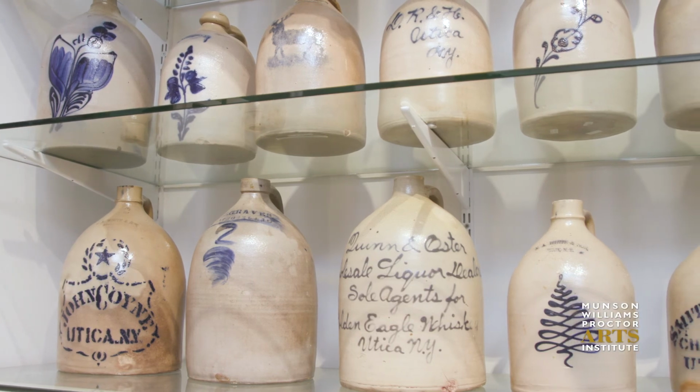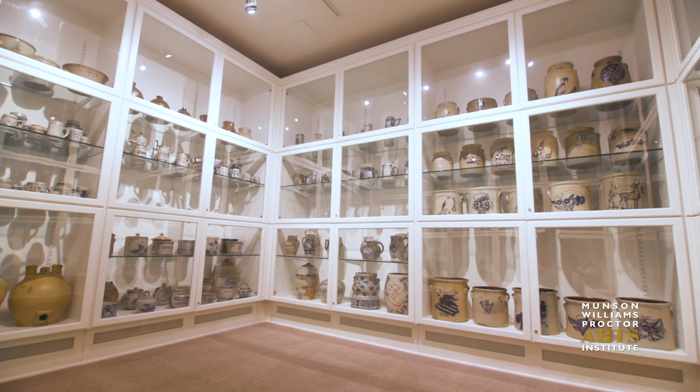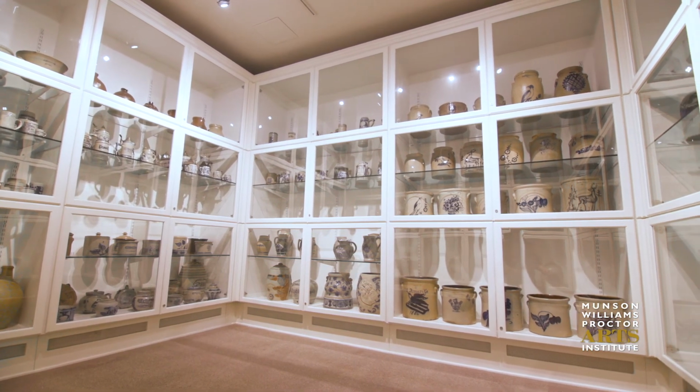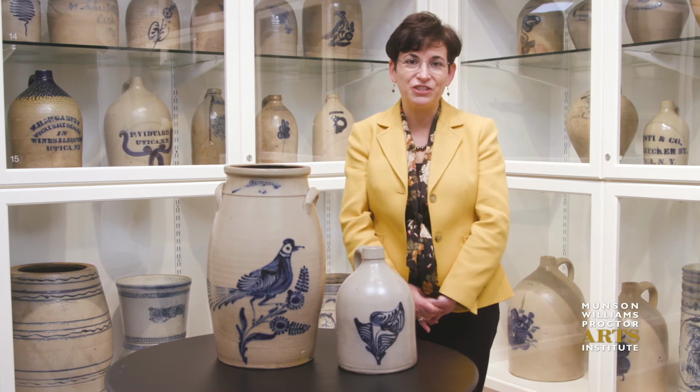For something that was once ubiquitous and taken for granted, it's now prized for what it teaches us about culture and about art. We carry on the tradition of creating beautiful salt glazed stoneware at our School of Art at Munson Williams Proctor Arts Institute in Utica.